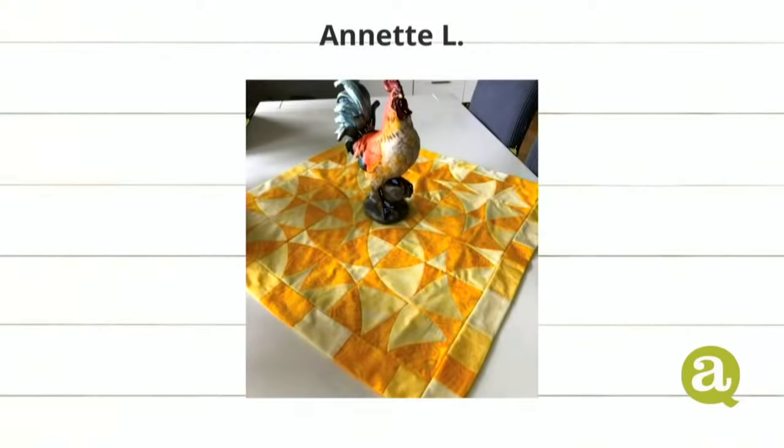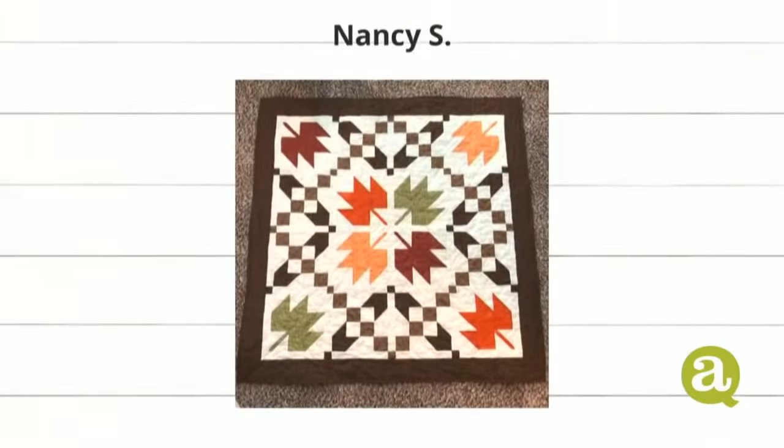Okay. Finally, we have this beautiful maple leaf quilt made by Nancy S. Christina, have you made maple leaf yet? I haven't. But this makes me super tempted. I really do like this die. And I love the little checkerboard look that she used with our cubes. Great job. Good job, quilters.